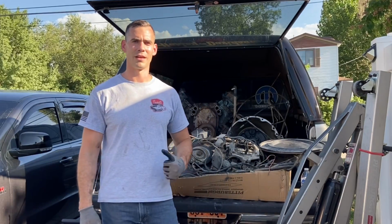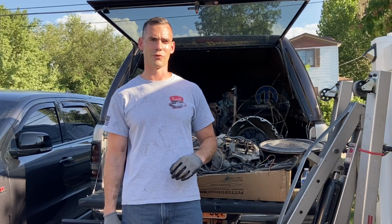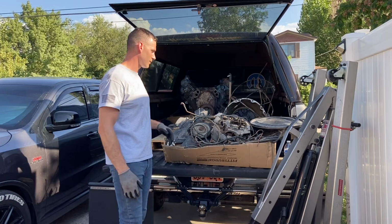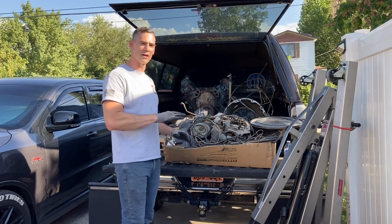This thing right here is a 13,000 mile 1978 440 long block, everything on it. This whole box right here has got all the accessories. It's got a thermoquad from what I could see. I haven't gone through any of this stuff yet.